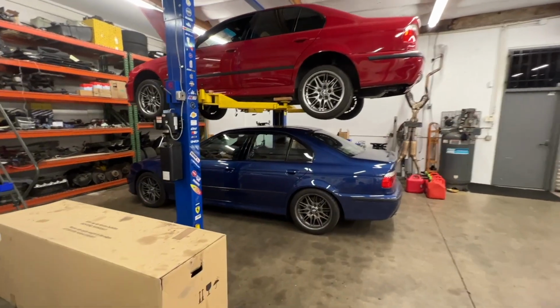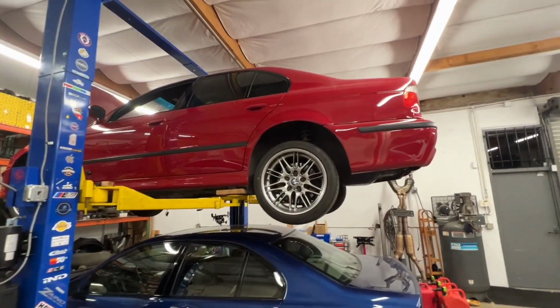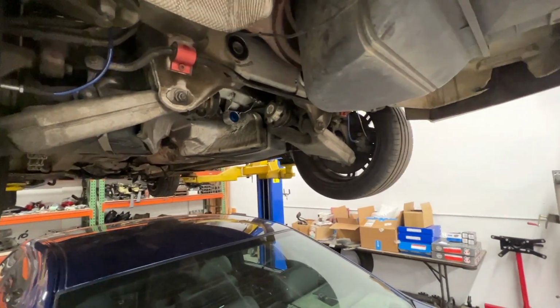It's Tuesday. We're going to give a little update here. Le Mans still sitting, waiting on parts. Imola all done except for the rear differential bushings because the tool broke, and I've been waiting for 4 weeks.